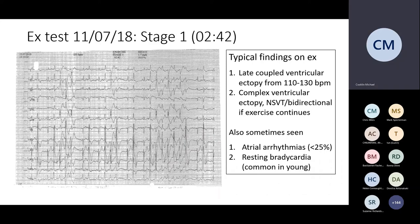Atrial arrhythmias are common in CPVT, but are only seen in less than 25% of patients on a treadmill. A clue to CPVT may also be an underlying resting bradycardia, but of course a lot of the patients that we assess are young and often have bradycardia anyway, so this is often not a helpful finding.